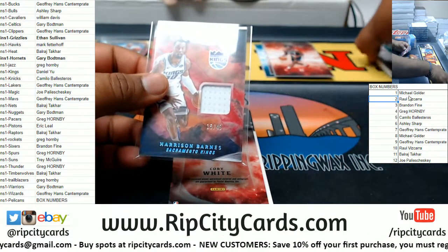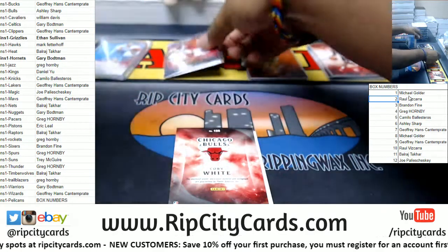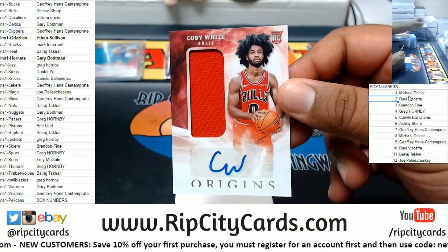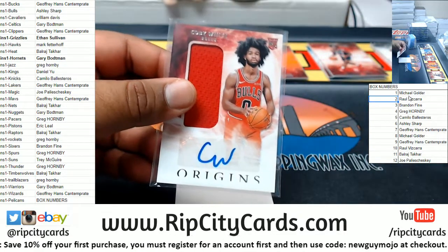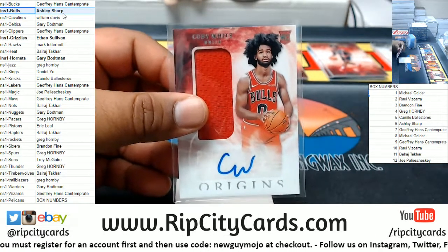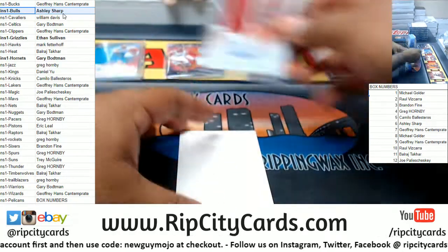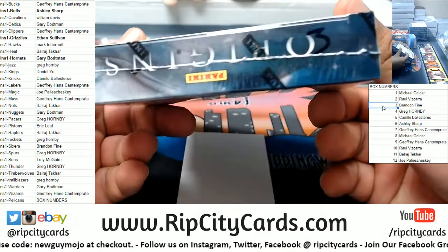Let me make some space. That's a good one. Kobe White. Rookie patch auto for the Bulls. They go Ashley. That's a good hit. Very good hit. All right. On to box three. See right there, box three.